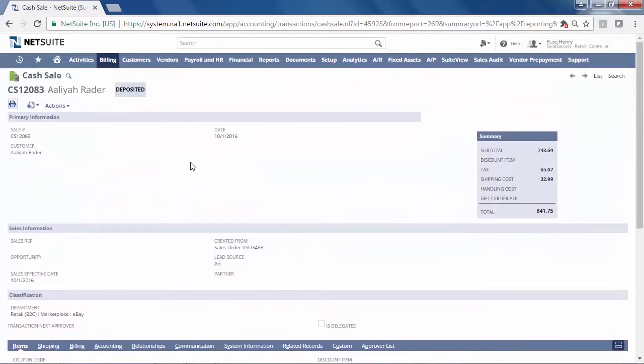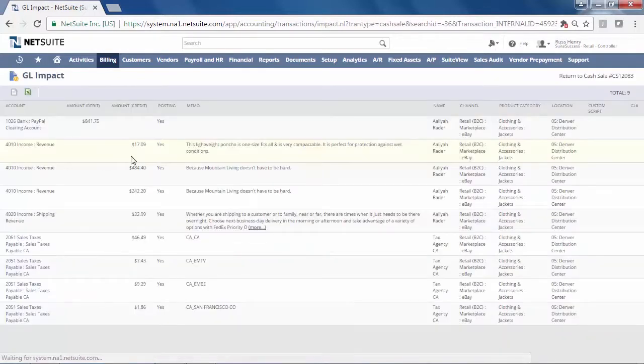With appropriate security access, I can also click on the Actions menu option to drill to the GL impact of this transaction. So with a few clicks of a mouse, we were able to drill from a quarterly sales number down to the credit and debit side impact of this specific transaction which was contributing to that quarterly sales number. We can do this with ease within NetSuite because all of this data resides in a single database which is updated in real time.